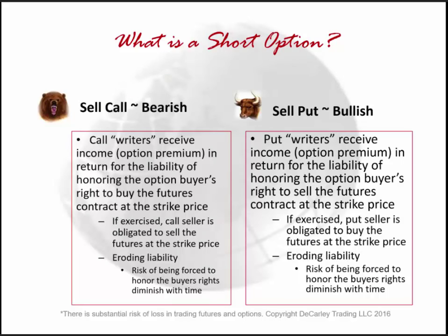So before we could talk about covered calls, we also have to ask ourselves, what is a short option? And most of you probably know this, or you might not be in this class if you didn't, but let's just make sure that we're all on the same page. So if a trader sells a call, it's a bearish position. Call writers, when you're selling an option, referred to as writing an option, receive an income, which is an option premium, in return for the liability of honoring the option buyer's right to buy the futures contract at the strike price.